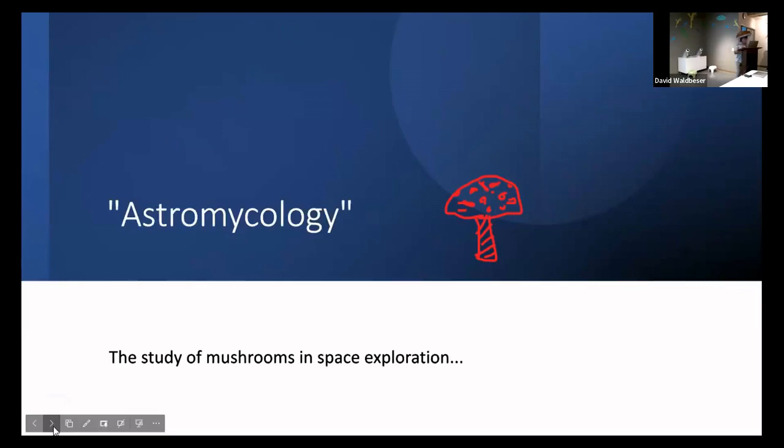I picked this topic because when I was married, my husband and I grew mushrooms. And it was kind of hard, but once you learn how to do it, well, let me put it this way. I'll wait till I get to a certain point and then I'll tell you this little story. So it's astromycology, the study of mushrooms and space exploration. And I knew mushrooms would go to space. I mean, they haven't really yet, but it just makes sense to me.